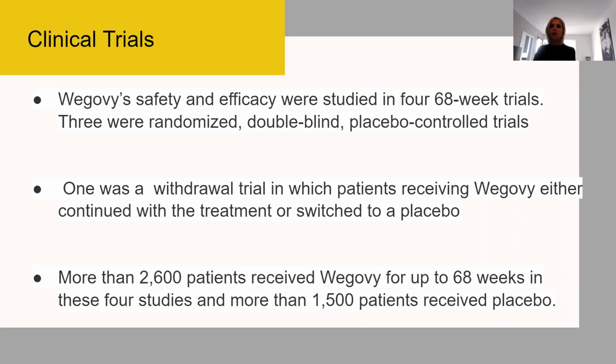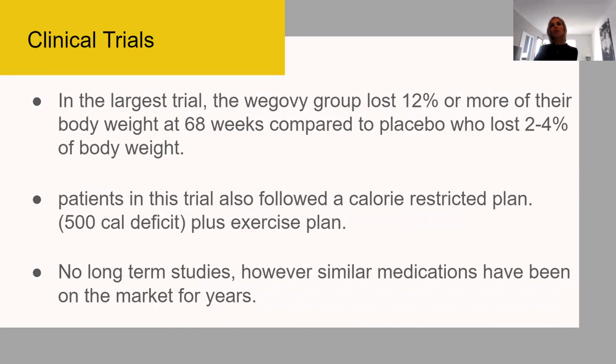So in these studies, there were more than 2,600 patients that actually received the injectable. Like I said, it was a 68-week study, and 1,500 of them did receive the placebo. That's very important because you're comparing the medication to something that has nothing in it. And I will tell you, there are so many studies out there that show just by telling someone that they have it, the brain can be unbelievable. But this showed that the injectable actually did play a huge role, which I will talk about.